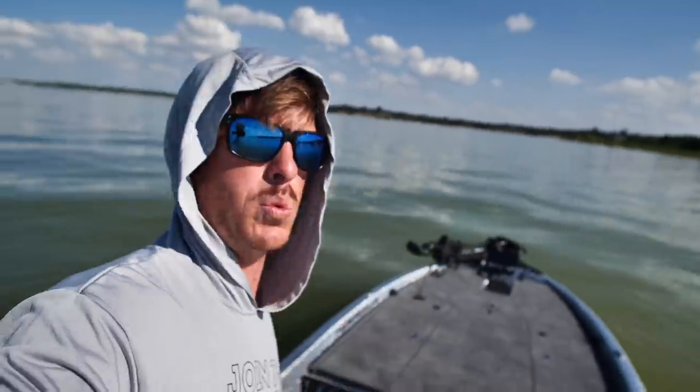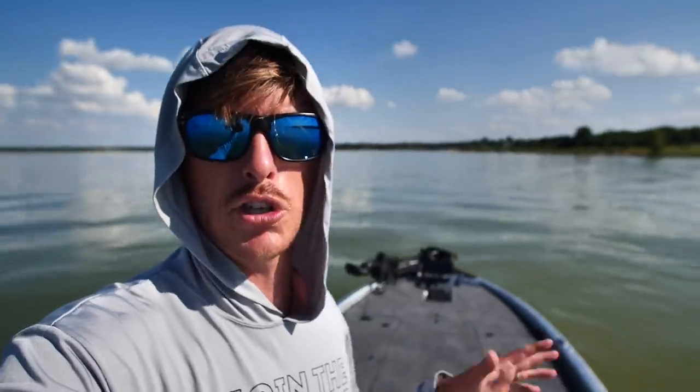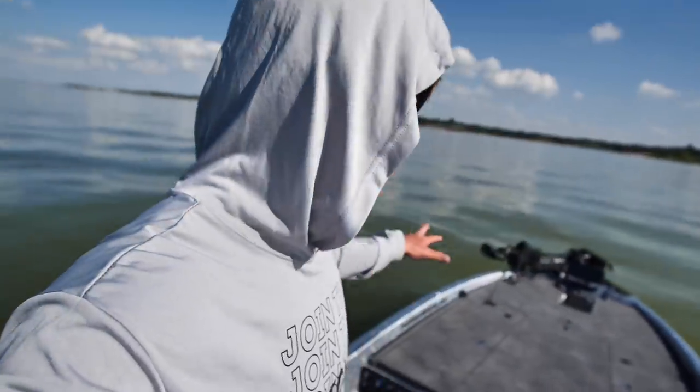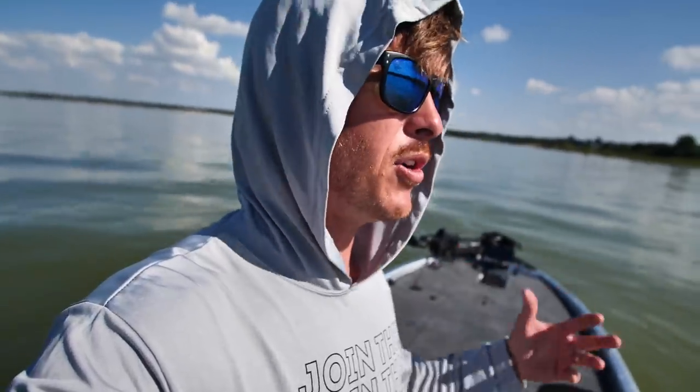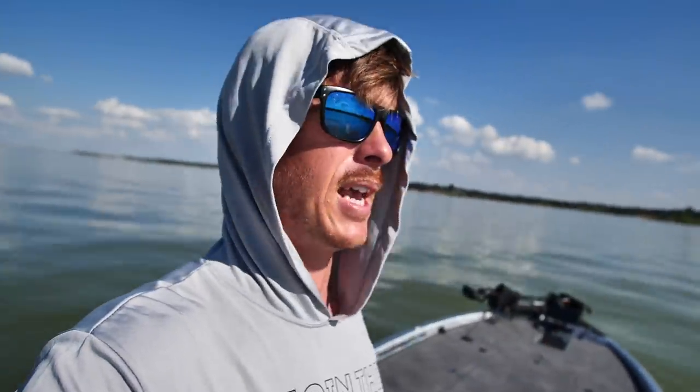These are different boats. I will say, this one is, I think, better laid out for the tournament angler. Just the way the boat sets up, it's a little bit better for the tournament angler. If you know how to drive a boat, and you know what you're doing, and you like to go fast, I think this is your boat.